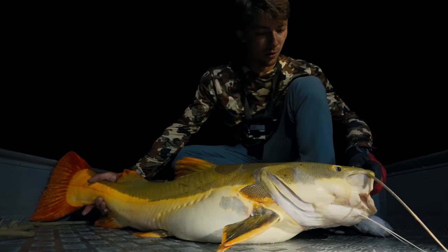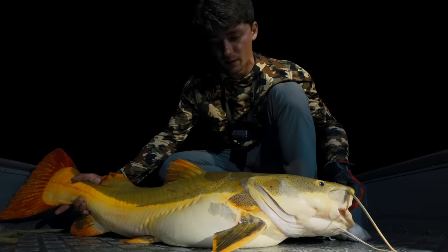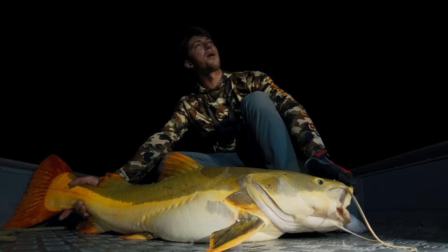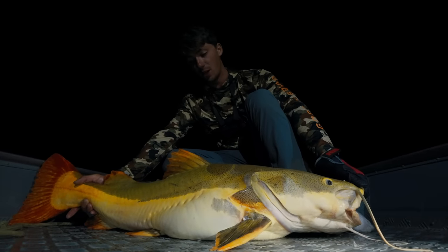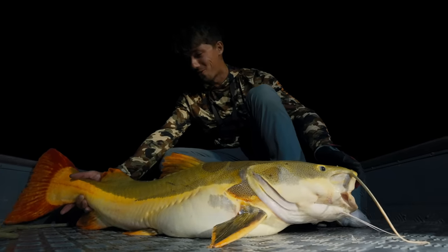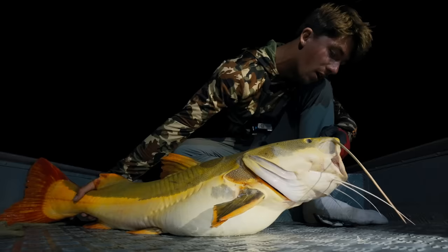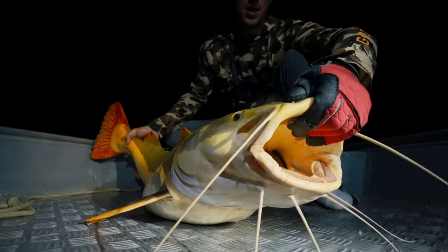This place is magical. I've always wanted to catch a red tail, and especially red tail of this caliber. Cannot have been possible without an amazing team. And of course, Caleb, who's documented the whole thing as well. These things are amazing. They're worth all the freaking hype. Wow, unbelievable. Look at their mouths.